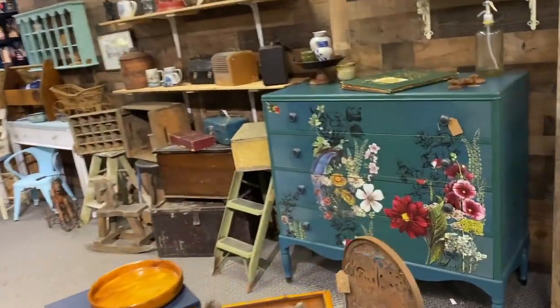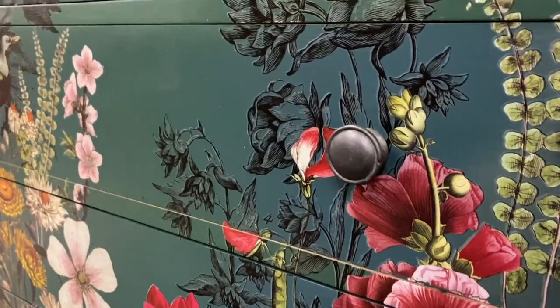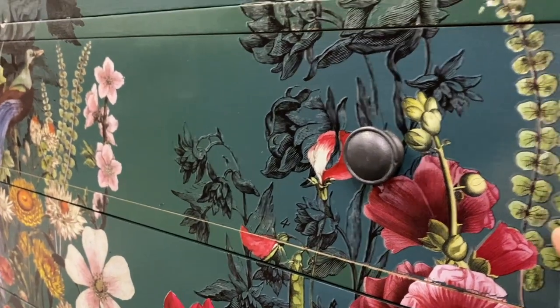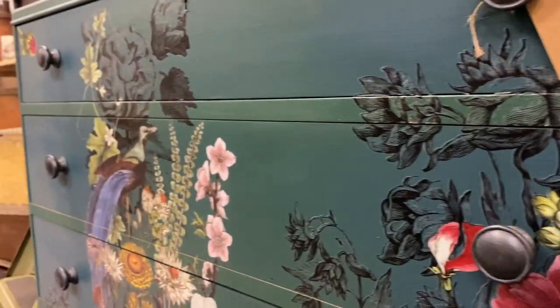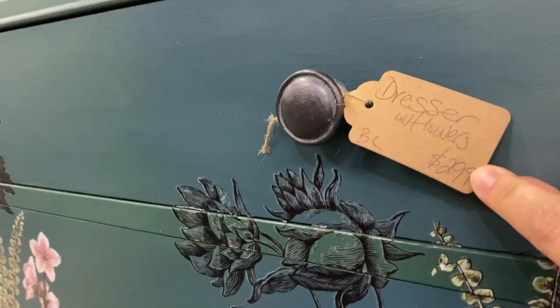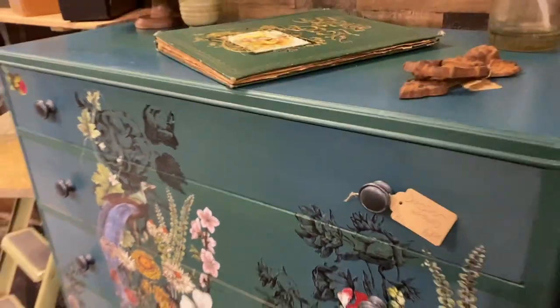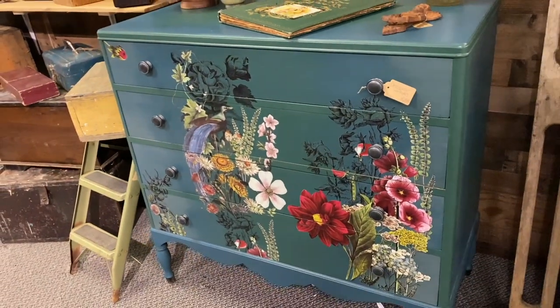Oh my goodness, look at this dresser. Is that painted? Or is this a stencil put on here? Oh, it's some kind of an applique. That is gorgeous. It looks very Art Deco. Let's see how much they've got. $2.99 for that. That looks like something Anthropologie would have for $1,500.